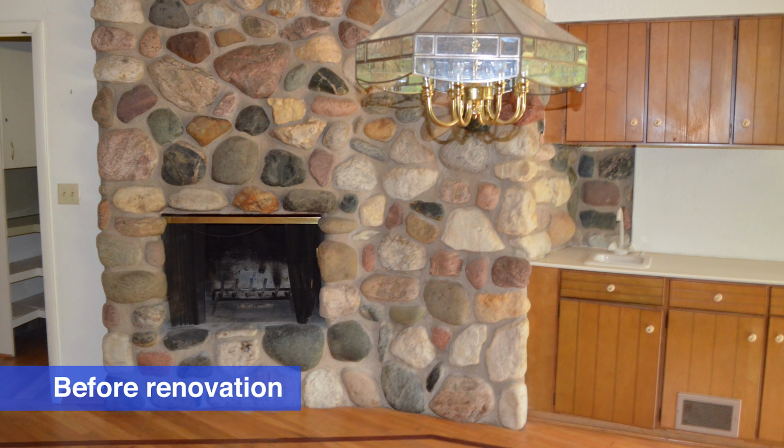Now, we haven't mentioned yet that you saw from the diagram earlier that there is a separate apartment above the garage. So when we first moved here, we actually lived in that apartment while we redid this area. It was the dining room, kitchen, great room, family room, the area that we started renovating first.